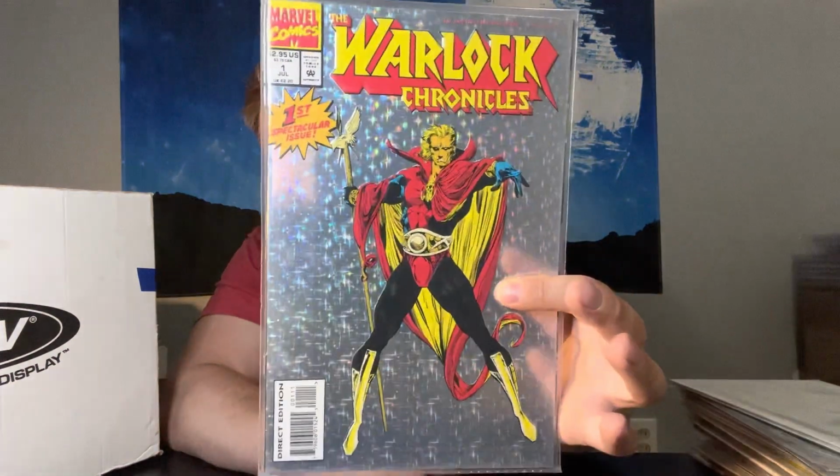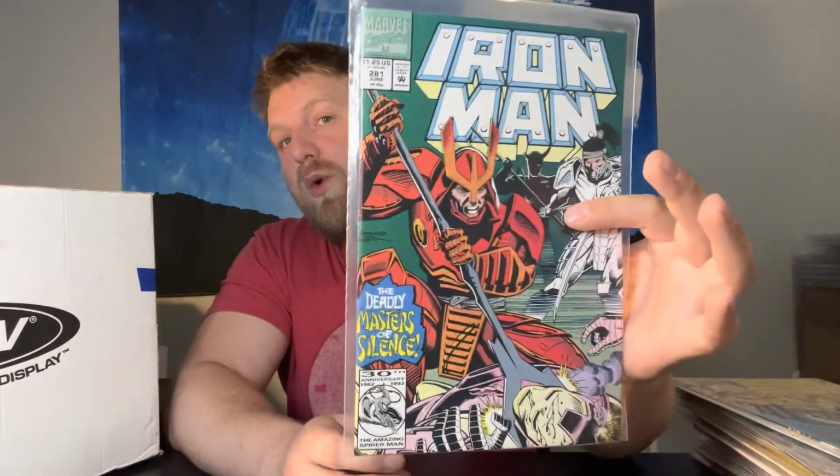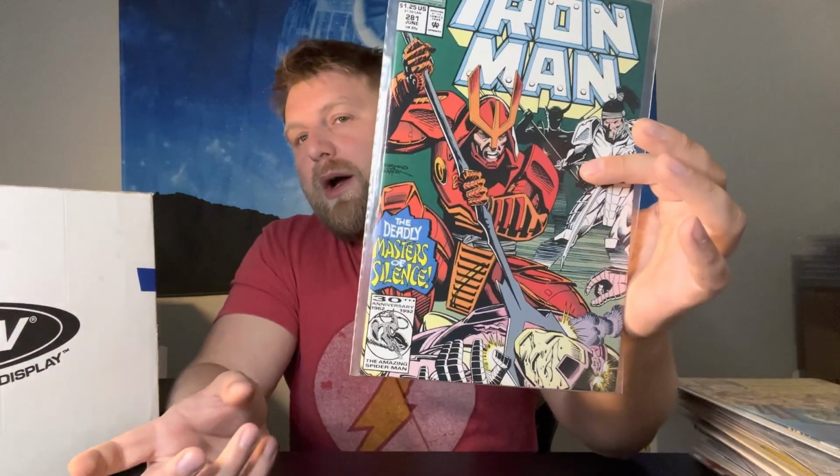Warlock Chronicles number 1. I just grab this if I see it for a buck. I love the 90s stuff, you know, these gimmicky kind of covers. So, Iron Man 281. This is the first cameo appearance of the War Machine armor, in the I think it's the last page. And 282 is the first full armor, and then Rhodey doesn't become War Machine until like later on.